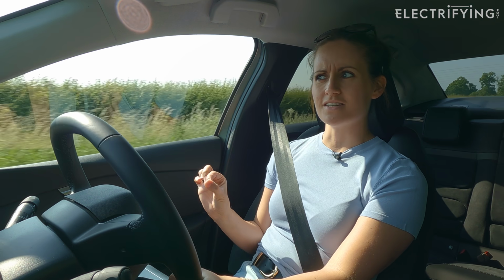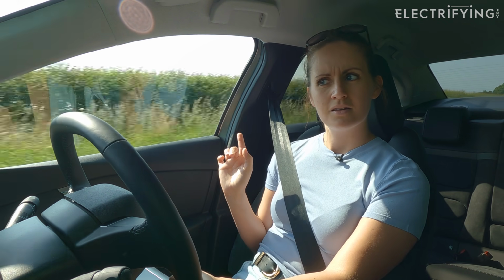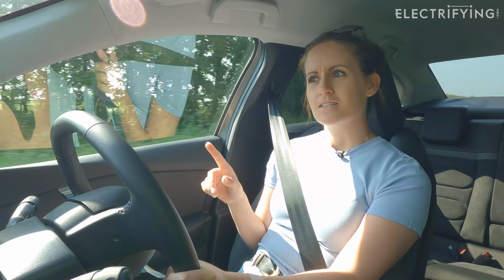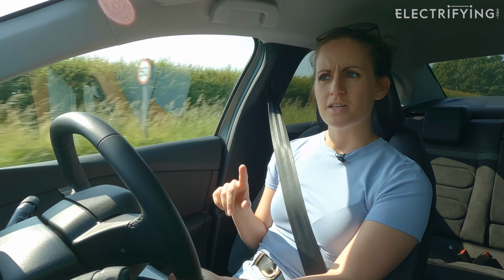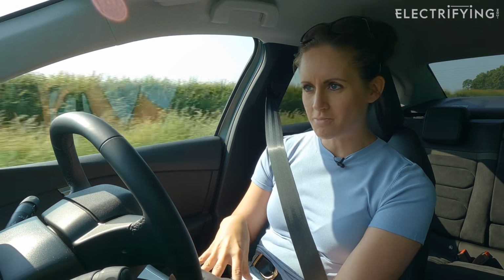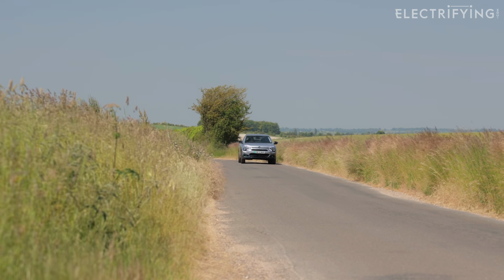I would like it to be quieter. I don't know if you can hear it, but there's quite a bit of wind noise. Quite a bit of wind and road noise. The Megane's a bit quieter, actually. This is a bit noisier, which is weird because considering this is designed for comfort, you'd expect it to be quieter, if that makes sense.